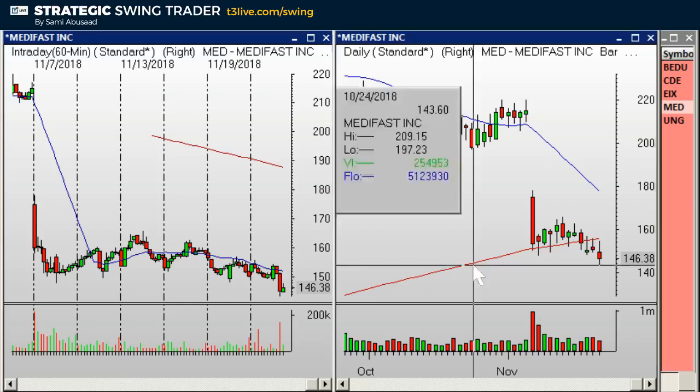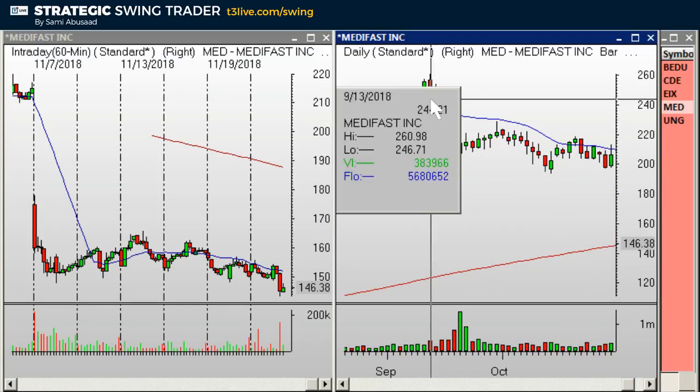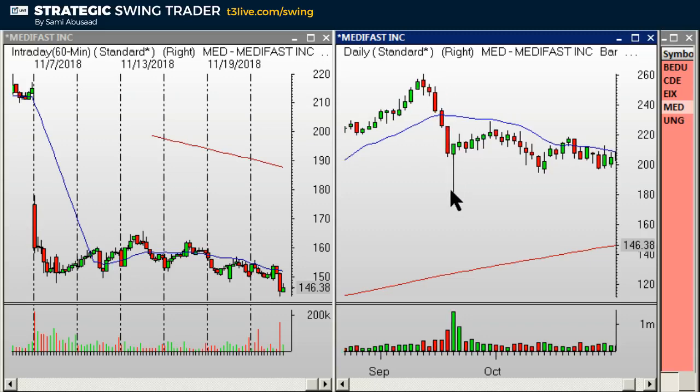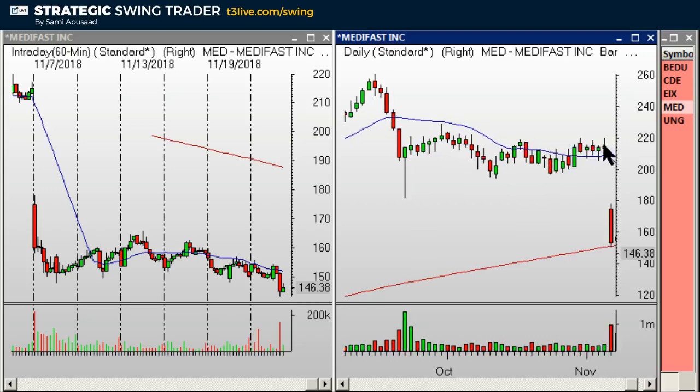MED triggered yesterday, but I thought I'd include it on the list anyway because it looks good, lower. I was in the MED short, picked the exact top. Would you believe? Exact top. Now, you don't need to believe me if you're in the strategic swing trader program because you probably took it with me. Covered it, and then it reported earnings and of course collapsed.